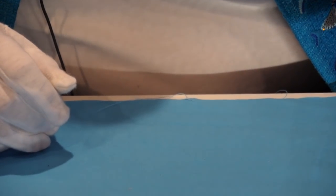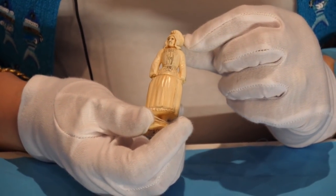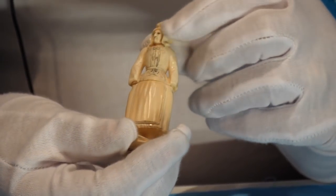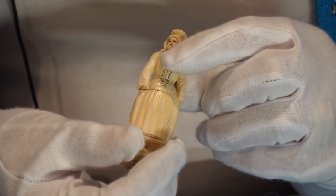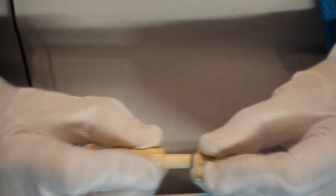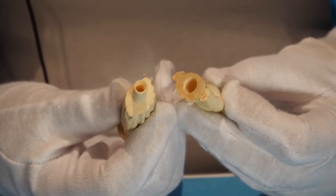Now, individual needles would be stored in things like this wonderful ivory piece. This is from the Dieppe region of France. It's probably a fisherwoman. We have several of these in the collection, cut of ivory in the Dieppe region of France, and she comes apart, and the needle is stored in the bottom of the torso.